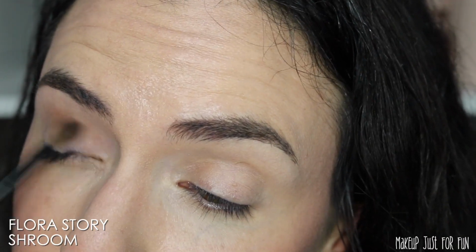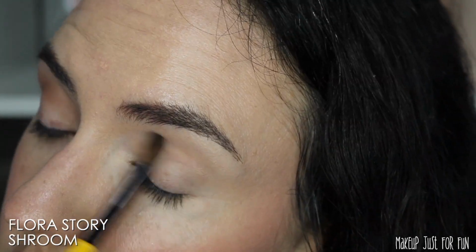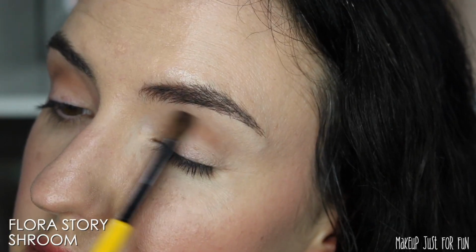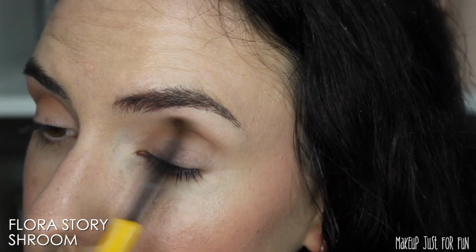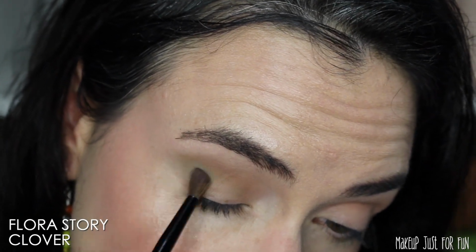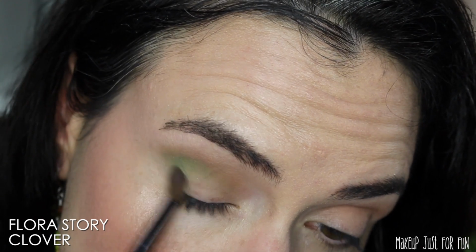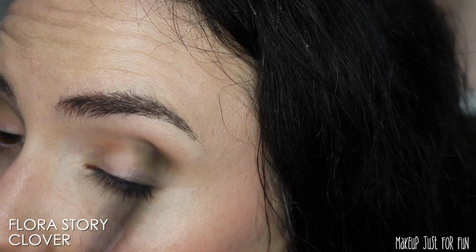This shade Shroom is just my perfect transition color. That's why I really wanted it to be in this palette because I use it all the time, even if it's the only shade I pull from the palette. First, I'm layering that in sort of the upper crease area, and then right below that, I'm gonna build up the shade Clover. And I started softly, and then I really packed some pigment on so that I could get a nice smooth blend with these two.